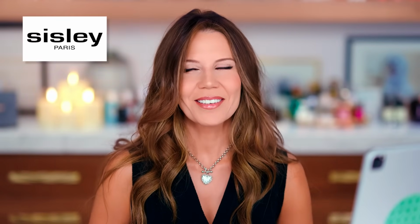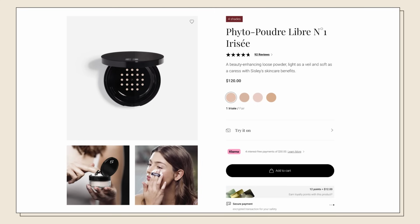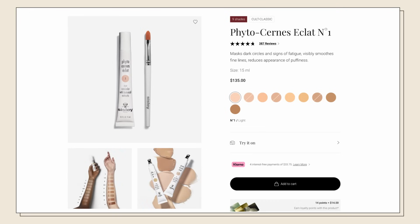Sisley Paris. You guys, I really want to buy a lot from Sisley. I have the itch because a lot of their products are so good, and I know they are astronomically priced. I get it, but some of their creams, their cooling under eye gel, I have had great success with a lot of Sisley. But if we remember, I did a $95 powder tested video. It's now $120, so inflation has got us. But I called it the Satan powder because it burned my lungs, it made my skin look chalky, and it was not worth the money whatsoever, nor is their Phyto Eye Concealer.